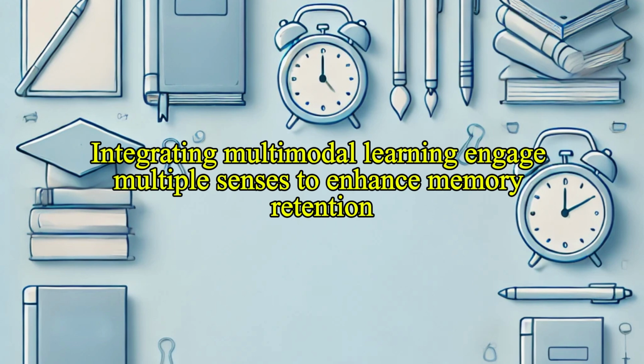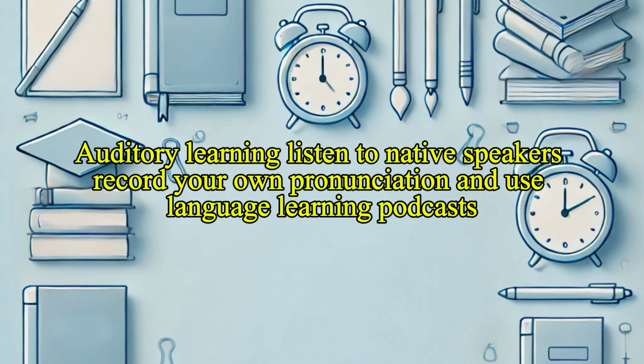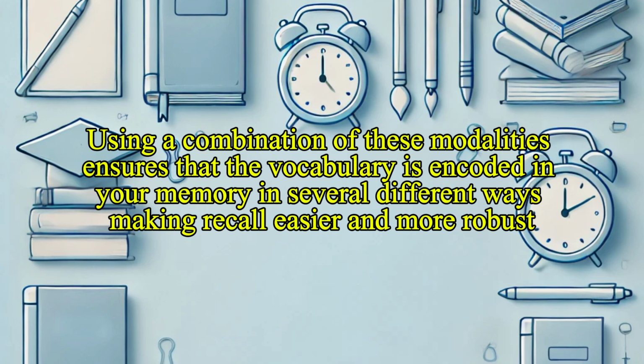Engage multiple senses to enhance memory retention. Visual learning: use images, infographics, and color-coded notes. Auditory learning: listen to native speakers, record your own pronunciation, and use language learning podcasts. Kinesthetic learning: write words by hand, use gestures while practicing pronunciation, or engage in interactive language games. Using a combination of these modalities ensures that the vocabulary is encoded in your memory in several different ways, making recall easier and more robust.